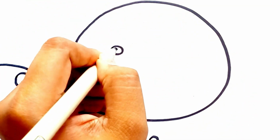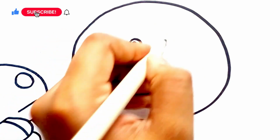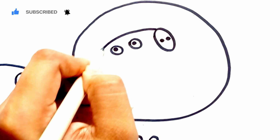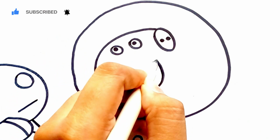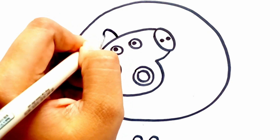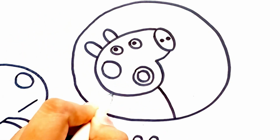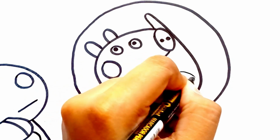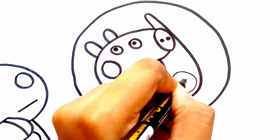Peppa's eyes and nose, and then the shape of her head, her mouth, cheek. She is also holding a phone right now. Peppa is the one talking, and Suzy sheep is listening.